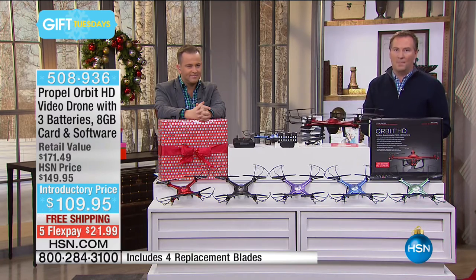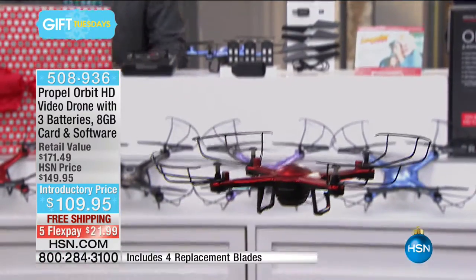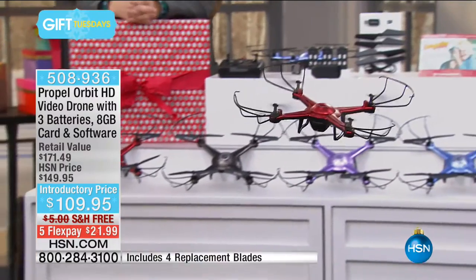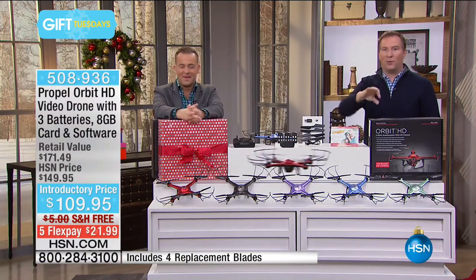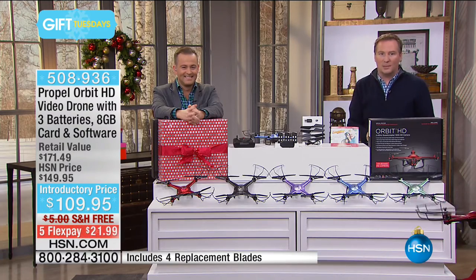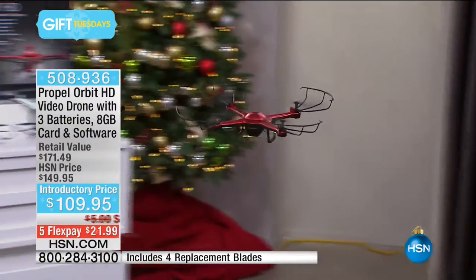Now leave it to Propel, because you saw I just crashed into the ceiling when I was trying to do my stunt. Do your stunts outside until you really get more comfortable with it, because it ends up doing this 360-degree flip. But the thing about it is, when it crashes, I just put it back down on the floor, I let it reset, and then it starts flying again. Because the blades themselves are flexible. The blade guards are flexible. The body is made out of reinforced plastic, so it's good to go.